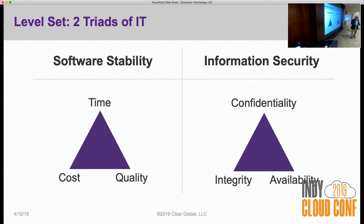If you're in an IT organization, there are 3 triangles that you are using to juggle what you're doing. The first triangle is time, cost, and quality, right? So you've got to juggle those things. How fast can you get software out? Can you release it with enough quality? And what does it cost you to do that? Can you do it efficiently?